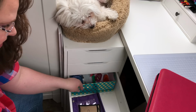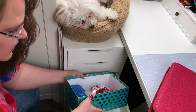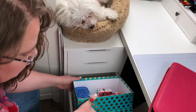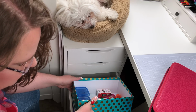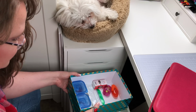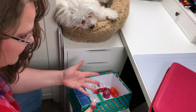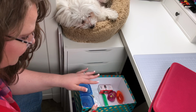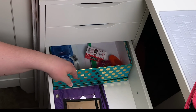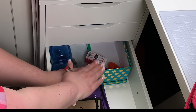And I love, this is that same size box that I was talking about earlier that you can pick up at the hobby stores and craft stores that are for photos, and they fit perfect into these Alex drawers. Not the top two drawers, but the bottom three. These fit in here perfectly, and I leave the lids off because if you put the lids on, then you'll never remember what you have in here and you won't use it. But if you leave the lids off, they fit perfectly in here, and you can slide them forward and back and store stuff in them. It's so awesome. I love that these fit in here.